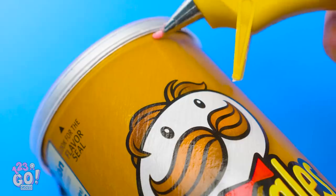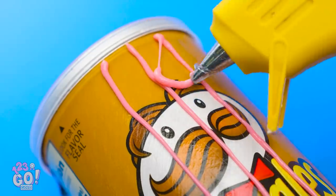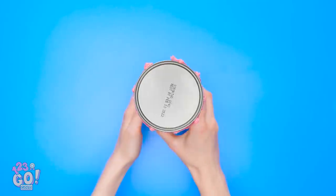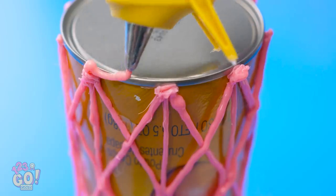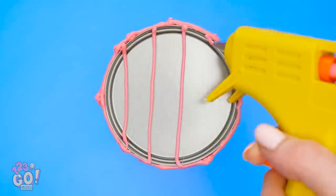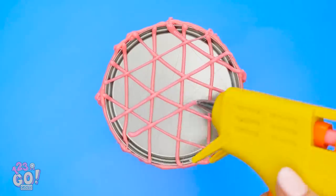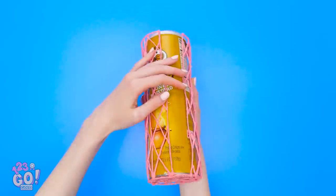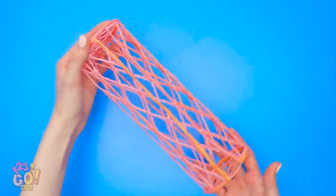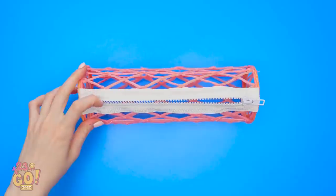Put hot glue along the sides, like this. Then zigzag it. Now turn the can upside down and put glue along the bottom's edge. Don't forget about the middle! A crisscross pattern is good. There! Now turn the whole thing over and take the can out. Stick the top and bottom on. And snag a zipper. Pencil case, anyone?